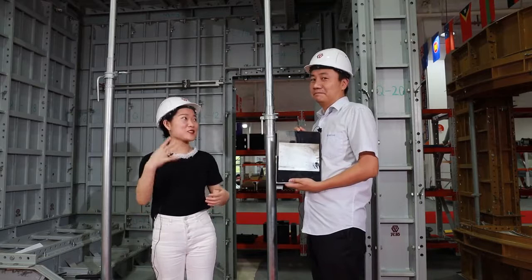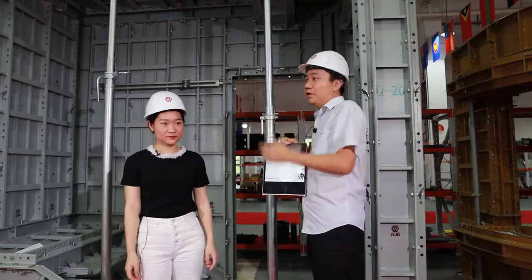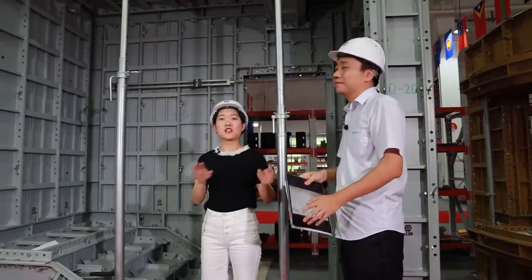I think maybe now some friends in our live streaming are interested in the component details of this system. Could you introduce it? Sure. As you may see, aluminum formwork is composed of mainly two parts.